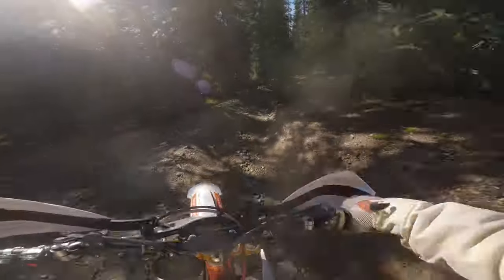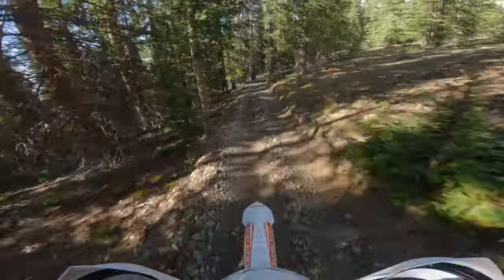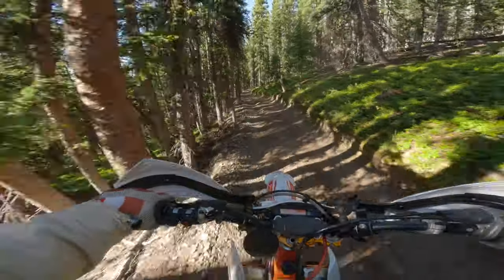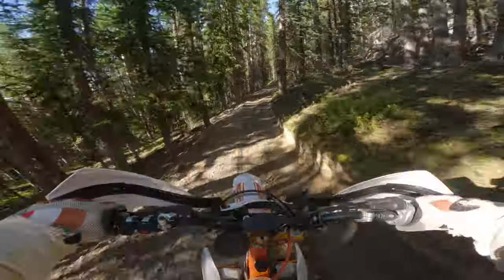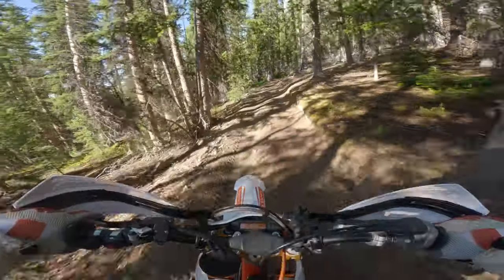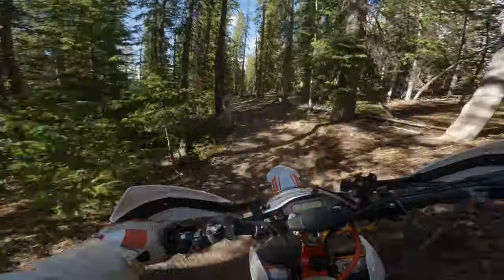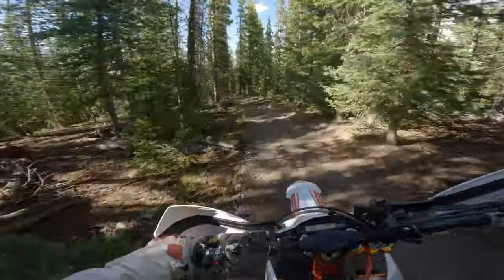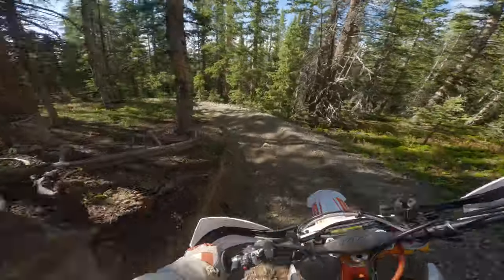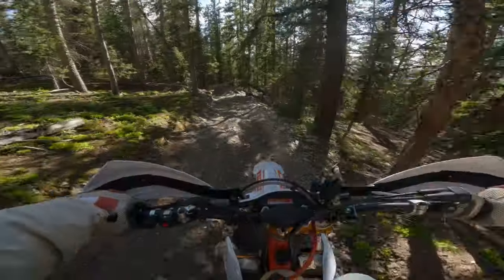This is us. Really cool trail, and it's really tempting to haul ass, but pretty big price to pay if you go off the trail here, right? Switchbacks in here, because we're going to wind down the side of the mountain here.